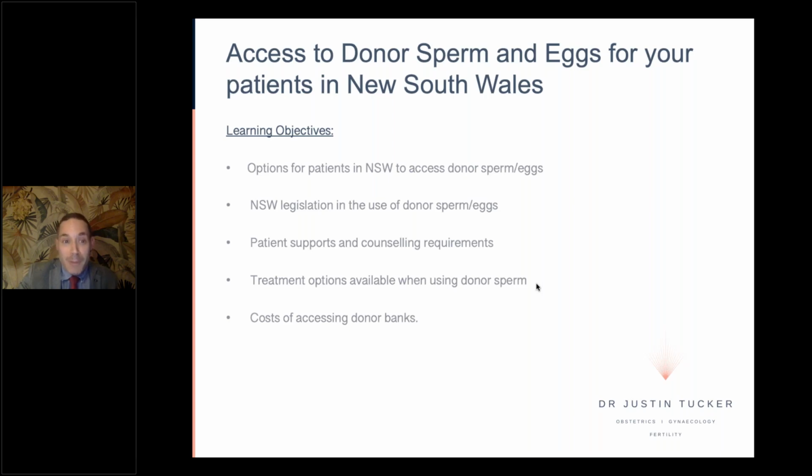There are some hoops that we have to jump through because of the legislation, but that is a well-worn path. We've got a great team, I do, that's used to supporting patients in that process, and so it's relatively easily overcome.